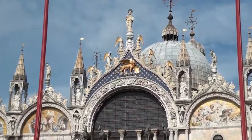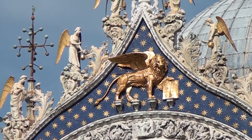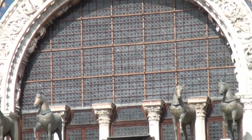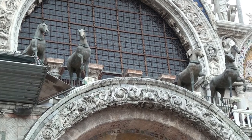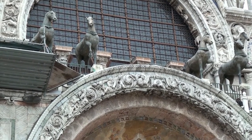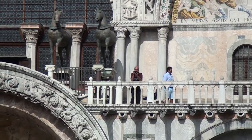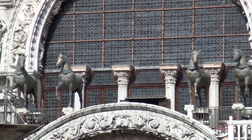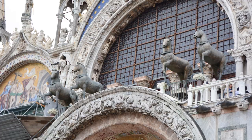Above the large central window is the winged lion, symbol of Venice. On the central balcony are statues of Greek horses, installed in 1254. The Horses of St. Mark, also known as the Triumphal Quadriga, is a set of Roman bronze statues of four horses, originally part of a monument depicting a quadriga, a four-horse carriage used for chariot racing.